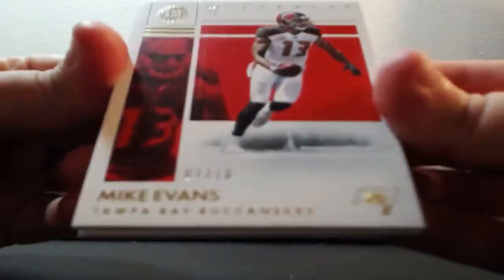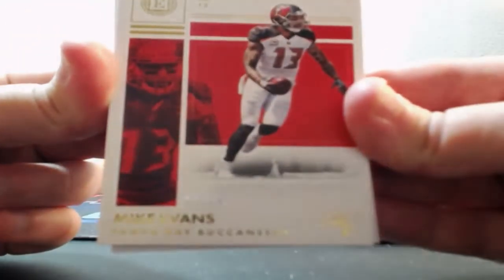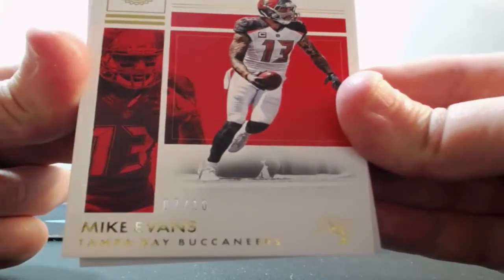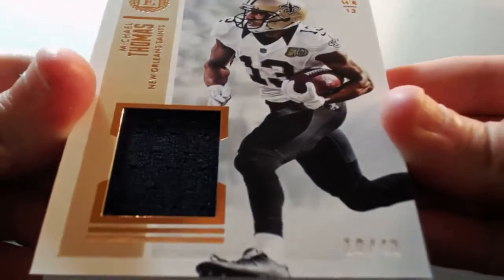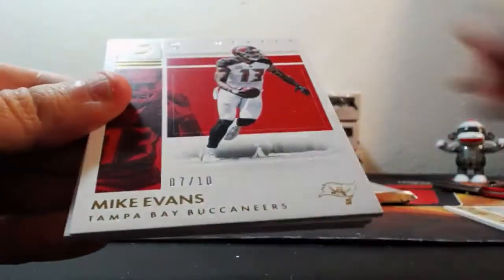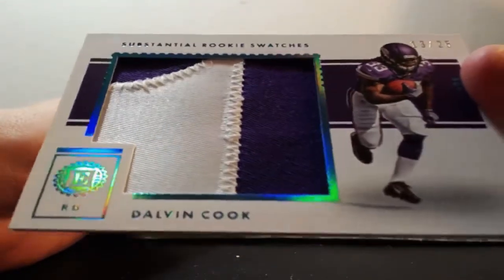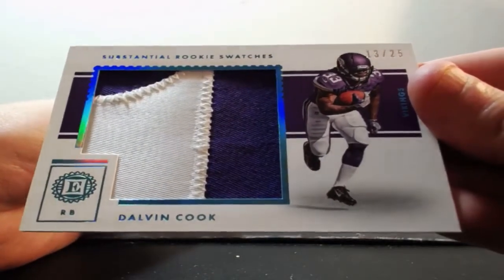All right. 7 of 10 for the Tampa Bay Buccaneers, Mike Evans. Where's my focus go? There it is. 7 of 10, Mike Evans. For the Saints, jersey swatch of Michael Thomas out of 49. For the Vikings, jumbo substantial rookie swatch, 13 of 25 of Dalvin Cook. Dalvin Cook, 13 of 25 jumbo swatch.